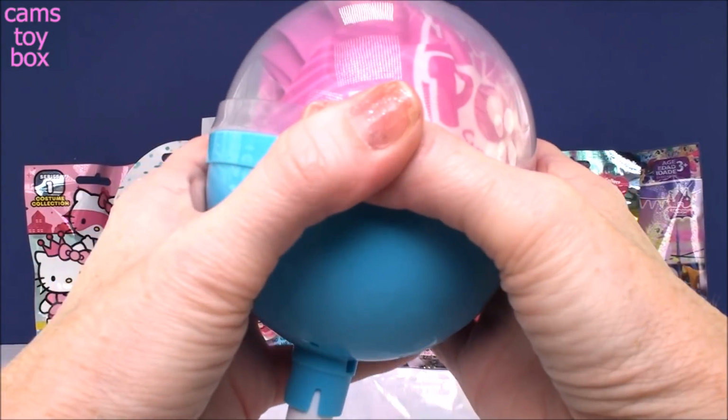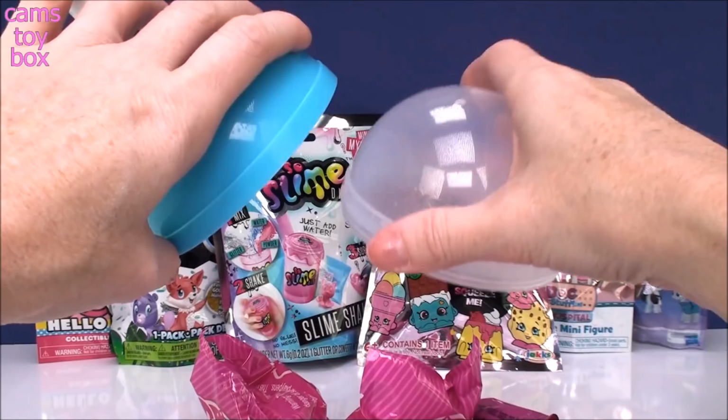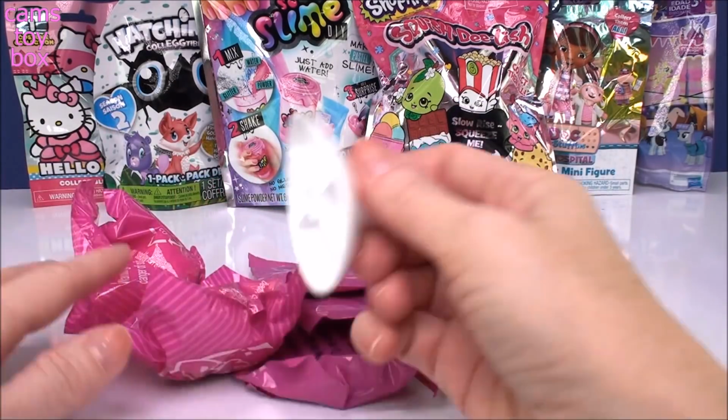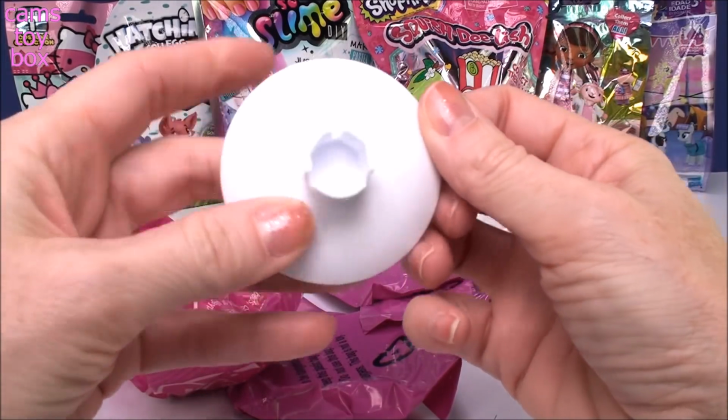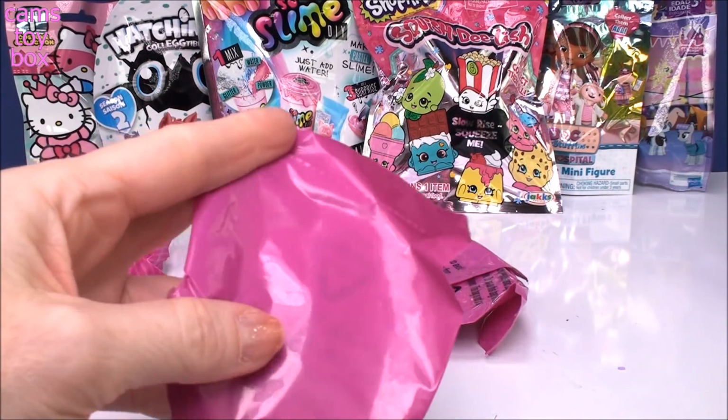So these come with all sorts of goodies. Even if I don't get the super set, it really is super cool. So in these medium packs, you get a whole bunch of blind bags. You get your stand for your vessel. Let's see what we've got today.